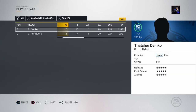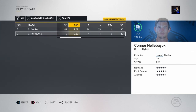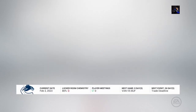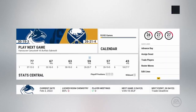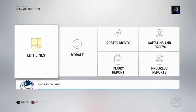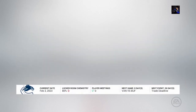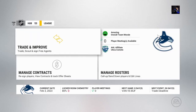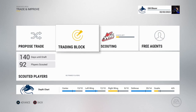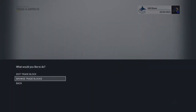Demko, what are we doing here, my man? He's not playing horrible. It's kind of Hellebuck, but I don't know. 92 overall. I don't think he should be having 4-0 games like that, but you never know. I mean, we can check the trading block. Oh, no. Back it. No. We can check the trading block, see if there's anything on there, but I highly doubt it. I think we'll go up to the deadline, and then if we're playing like trash, then we make a move. But I don't think there'll be anything on the trading block right now.